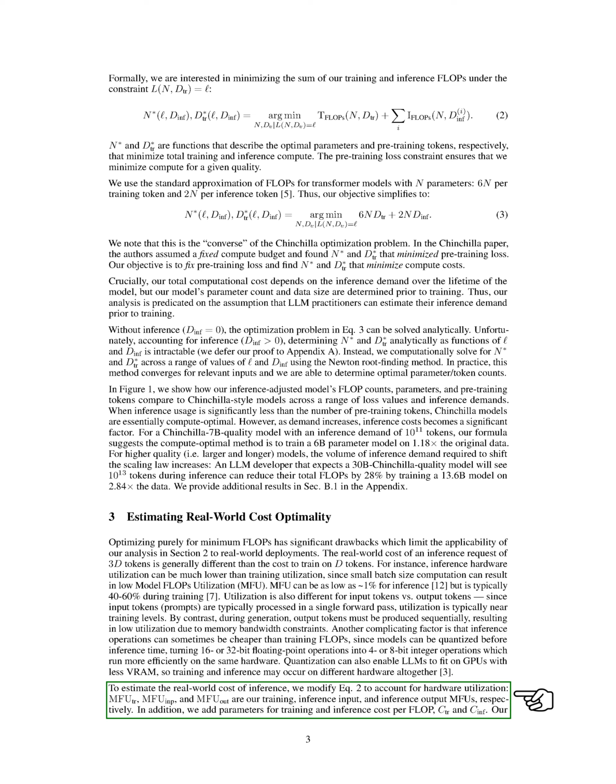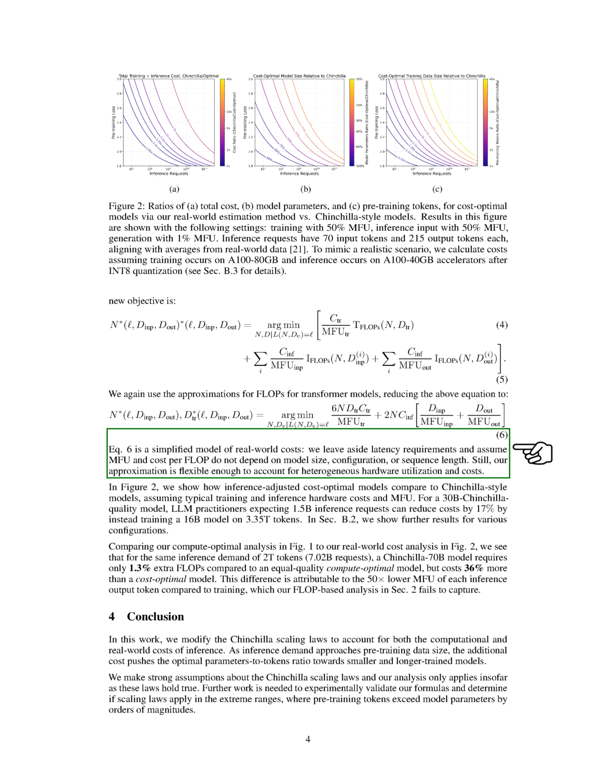We use approximations for flops for transformer models to simplify this equation. The simplified equation is a model of real-world costs, but it does not consider latency requirements and assumes that MFU and cost per flop do not depend on model size, configuration, or sequence length. However, it is flexible enough to account for different hardware utilization and costs.